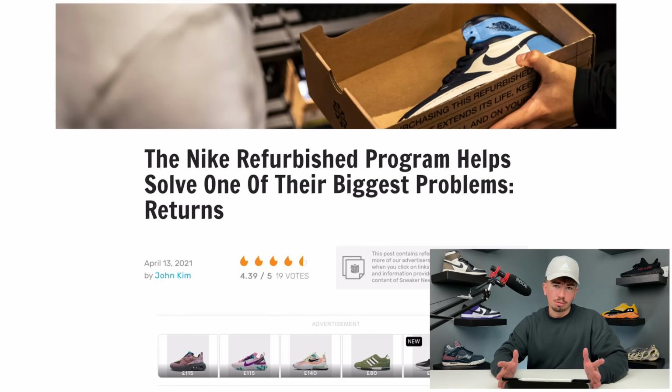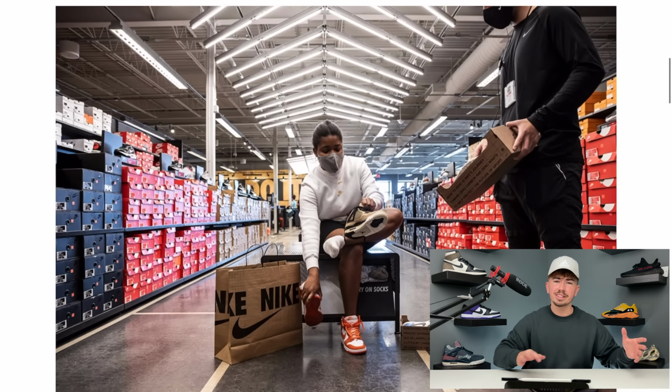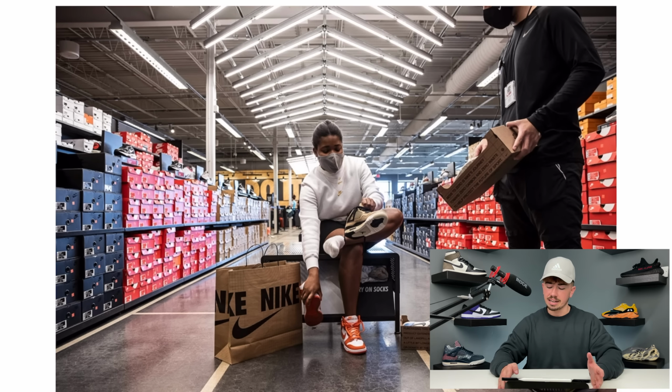And Nike is trying to solve a pretty big problem, which I think is actually a pretty dope idea. So the Nike Refurbished program is what they're calling it, and it's helping to solve the returns that they get. So essentially any returns of shoes that maybe have been tried on. I know that Nike has quite an extensive returns policy where I think you can actually wear the shoes for like 60 days or something. I don't know, but whenever it gets received by them, they have to decide whether this shoe can actually be sold again or is it just too dirty and they need to chuck it out.